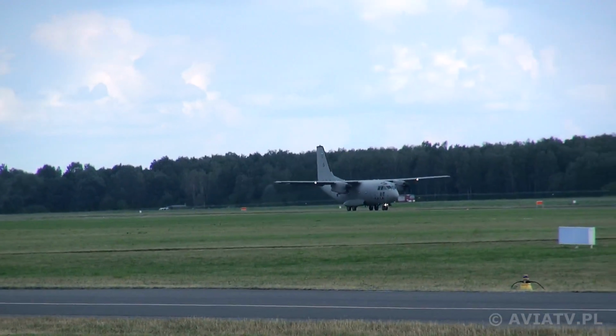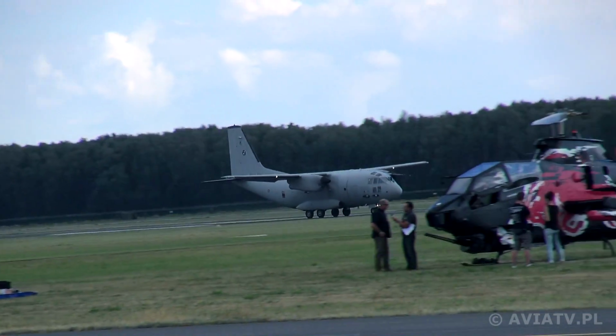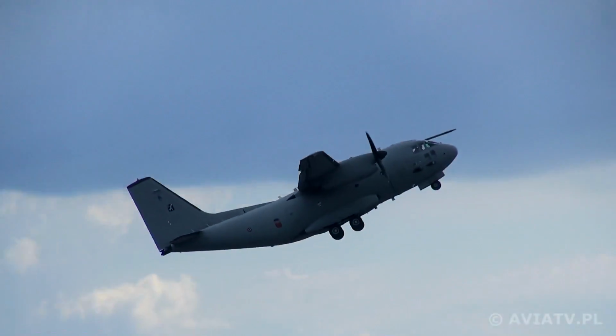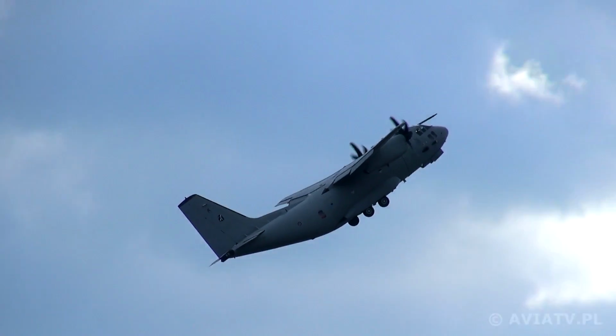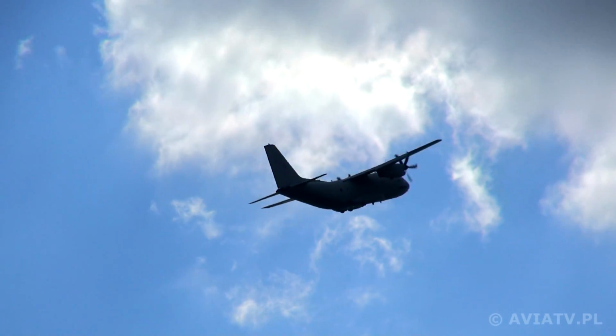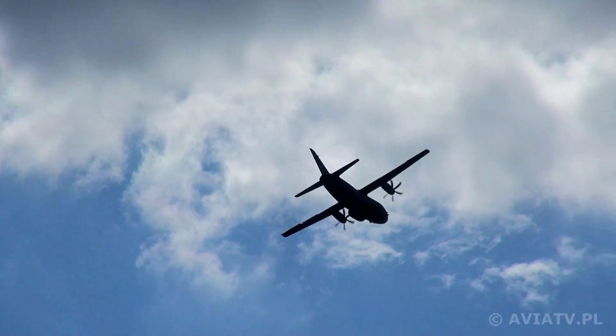accelerates down the runway to reach 120 knots in less than 1,500 feet. The pilot rotates approximately 30 degrees nose up to climb to 500 feet, demonstrating the excellent takeoff and climb performance, and showing also the capability to clear obstacles and ridges.